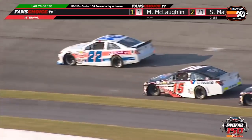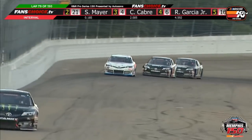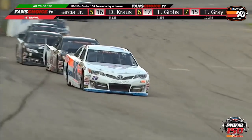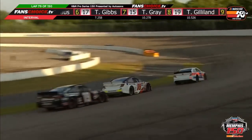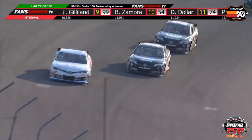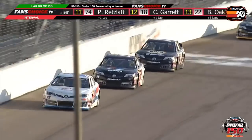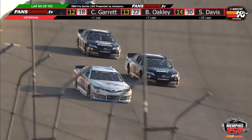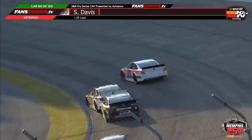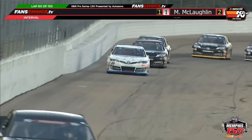Well, it looks like Tanner's trying to get underneath the 22 car of Oakley, and he's trying to hold Gilliland off all at the same time. Last lap, Tanner Gray was quicker than Ty Gibbs, who's in front of him, the 17 car. Tanner actually quicker than Ty, but not as quick as Derek Kraus in the number 5 spot. Max McLaughlin on the 25-28 that last lap, he is slower than Sam Mayer by a tenth.